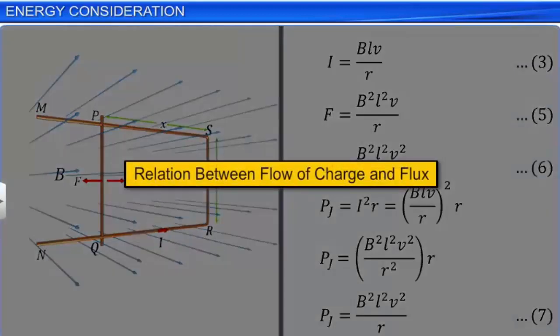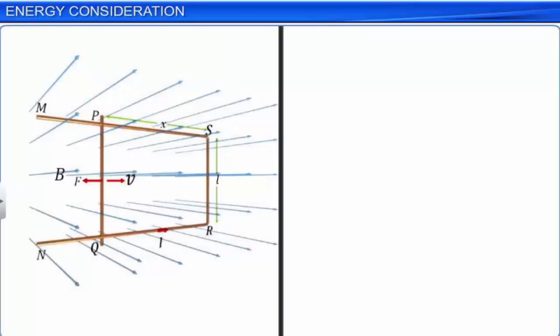Let us now study the relationship between the flow of charge through the arm PQ and the flux. From Faraday's law, we have learned that the magnitude of the induced EMF modulus E is equal to change in magnetic flux delta phi B by delta T. Let this be equation 8.